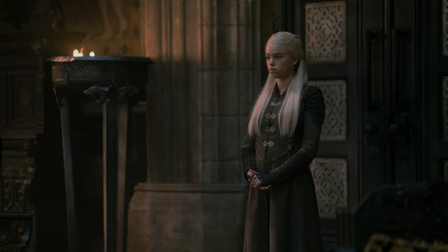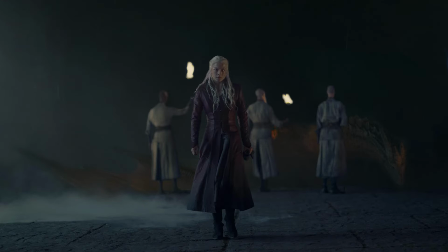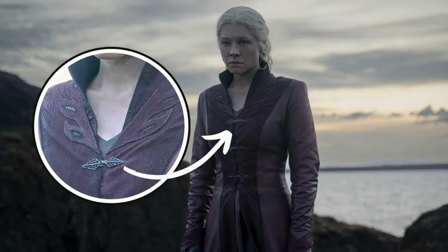In Season 1, Rhaenyra also wore riding leathers with a similar leather cutwork as a teen. The costume features a mix of smooth and reptilian leather akin to Damon's attire, possibly suggesting their connection. Additionally, it echoes the riding leathers worn by Daenerys Targaryen in Season 8 of Game of Thrones. And while Rhaenyra's jacket is symmetrical with metal fasteners on the center front, its cut closely resembles Daenerys' coat.